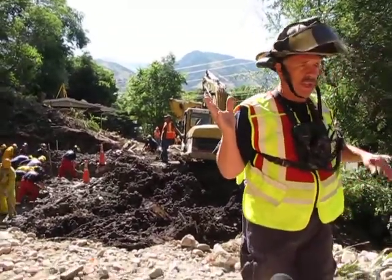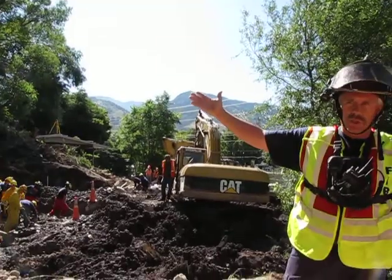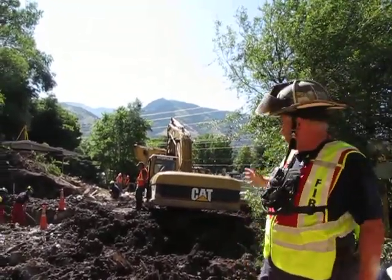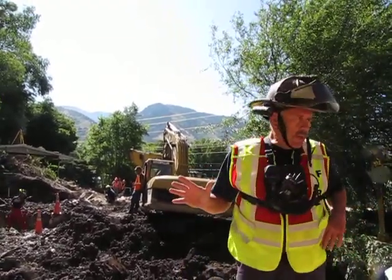Otherwise, we're just guessing. We're relying on our spotters to tell us when rocks are coming, and we can't even see them till they clear the trees. It doesn't give us enough reaction time. So once we got that out, then we worked on the debris as far as the engineers would let us. That took us to the end of the second day.